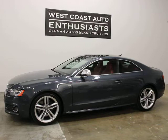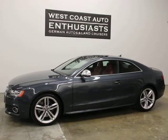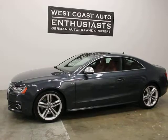Today we're featuring a 2008 Audi S5. It's only got 24,000 miles on it. It's a clean title, clean Carfax car. We can finance it through Alaska Federal Credit Union, can put an extended warranty on it, and we welcome trades.